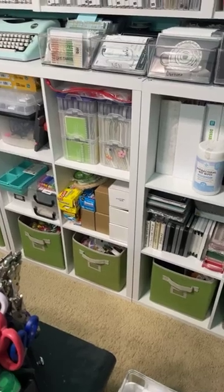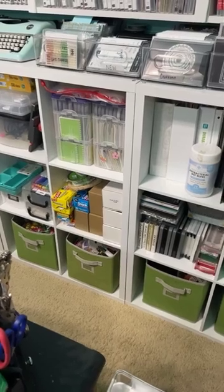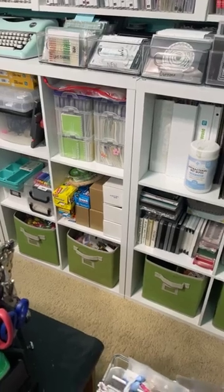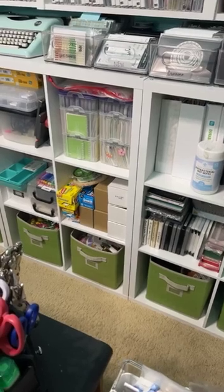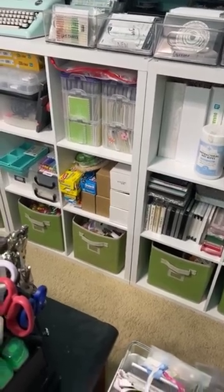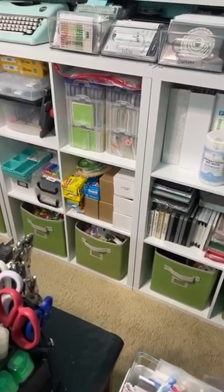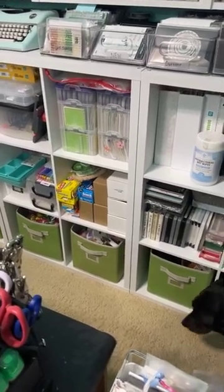Above the ribbons, that's a whole bunch of 16 by 16 storage Glad bags, some snack bags, some ATG gun refills, some press and seal, just a lot of stuff that I reach for over and over and over. Above that is some old Cricut cartridges.